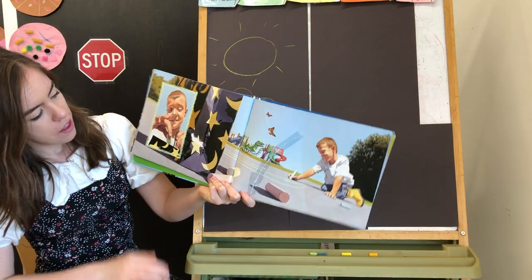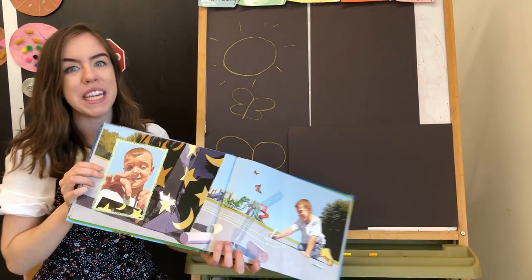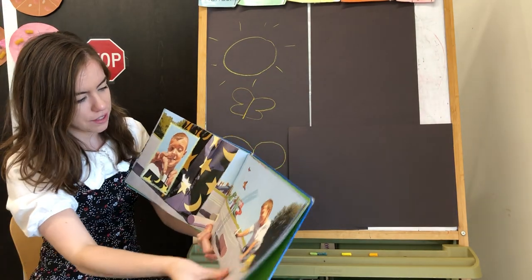Ooh, this boy is looking in the bag. And what color did he pick out? Green, yeah. I wonder what he'll draw. We get a little sneak peek right here. What do you think he's drawing? It looks like he's drawing a dinosaur.